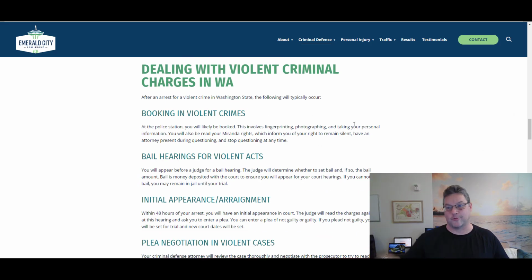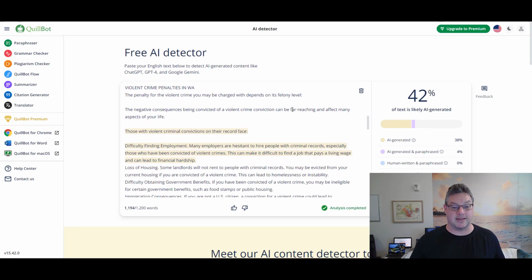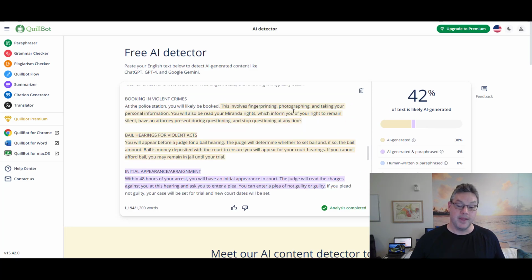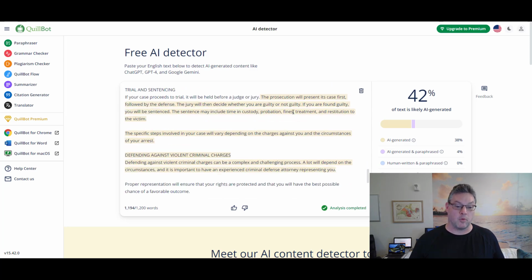And I also had to get under the word count, just to see what it would say. So 42% of the text. So they are writing and using AI at the same time. They're just being smart about it.